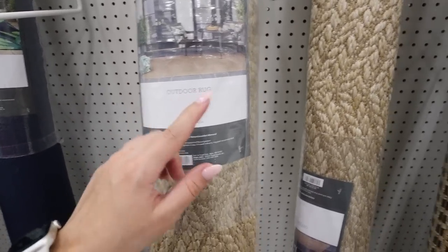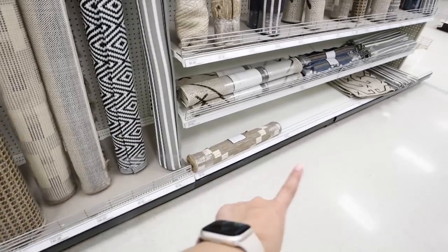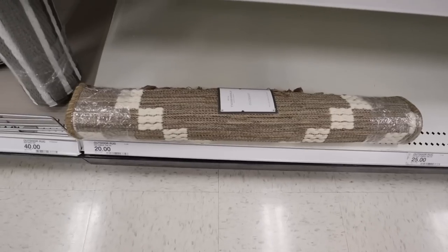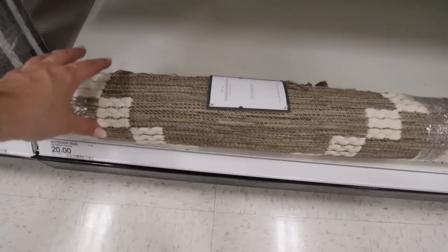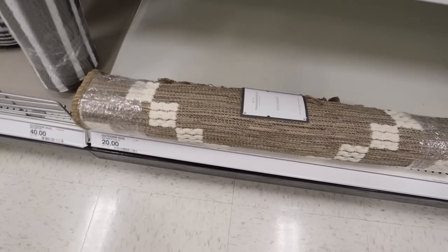Right here is 7x10, also 5x7. You can also get 2x3. The 2x3 sizes you're going to find down here, and those are perfect to go underneath a welcome mat. It's such a nice way to add more character onto your front porch. They have this 2x3 version right here that is $20.